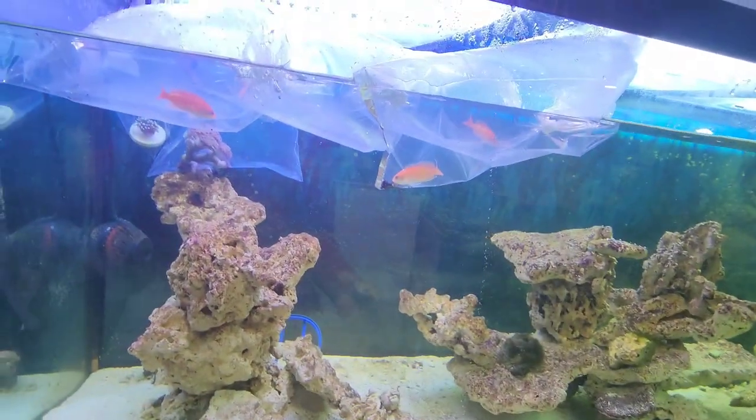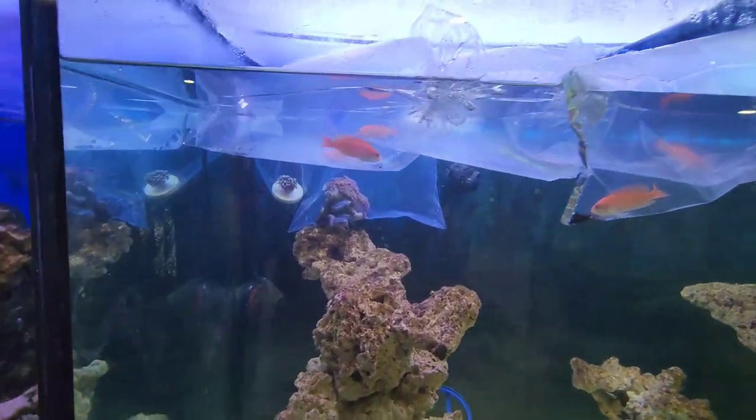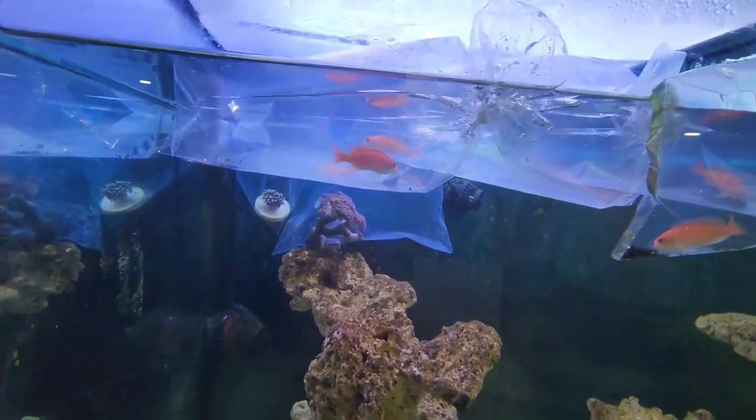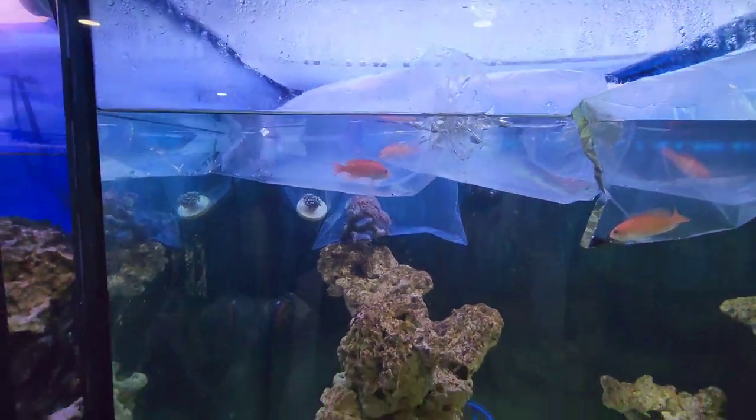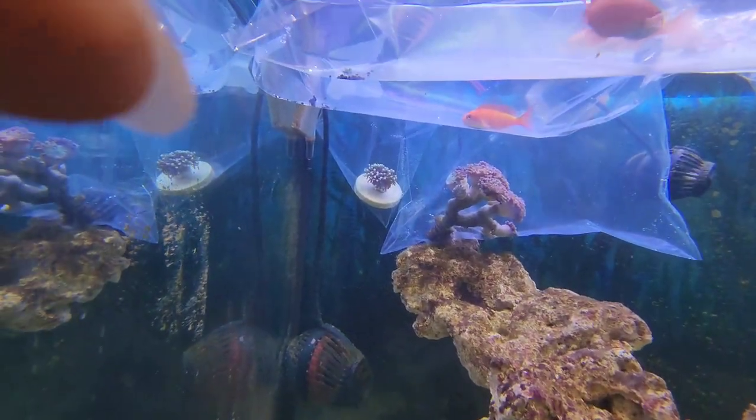I bought these fish and he put them in the box, bagged them out. And it's now what, 8 o'clock? So I don't want to keep them in these bags for very much longer. So yeah, I'm gonna let these, and then these guys, same thing.